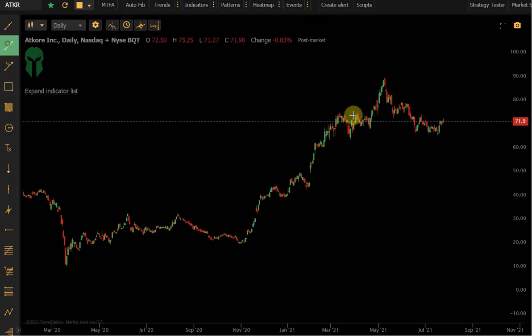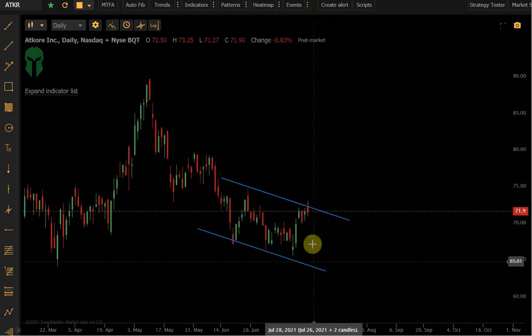Well, we have this pattern, right? And let's straighten this out a little bit. So we have this pattern sitting right there, right? Now, if you click on this and clone it, where's that sit? Roughly right there. So you have a little bit of a wedge. Now, on that wedge, you're trying to pop through it, right?